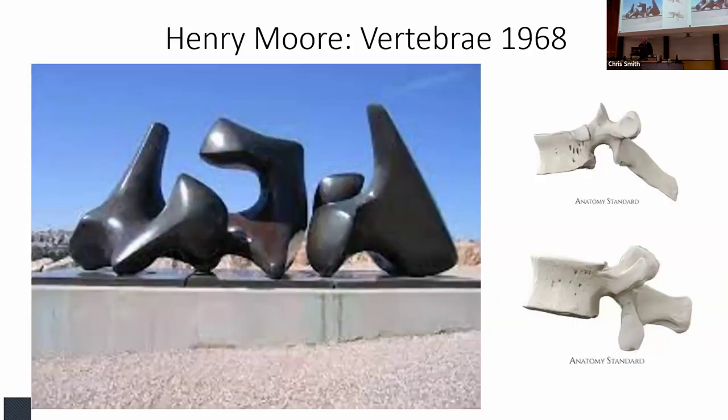And I came across these sculptures by the same artist in '68. These actually represent sort of vertebrae, you know. Spinal surgeons, they operate on vertebrae. So you can see this is how the artist sees vertebrae, and they come in different shapes.